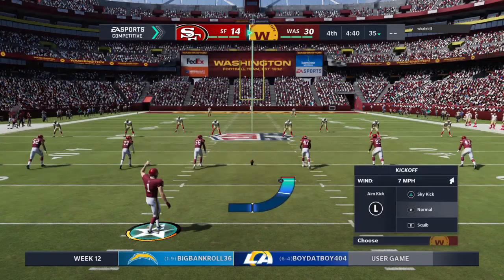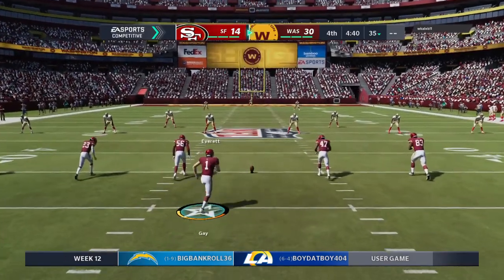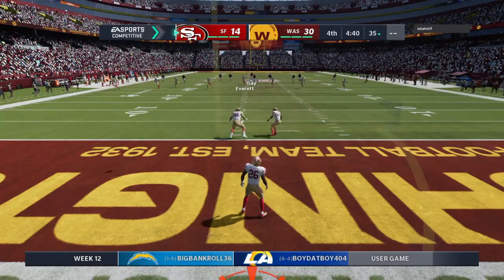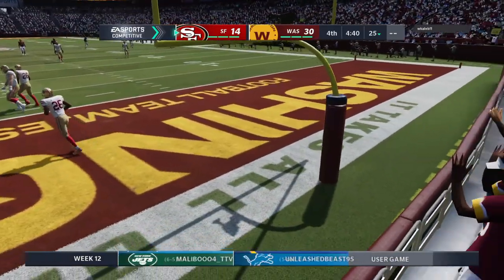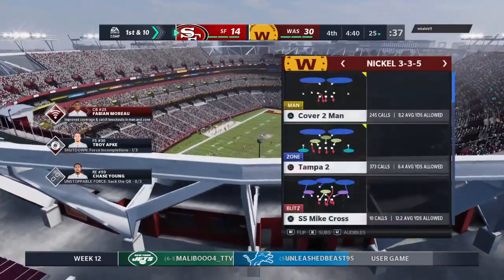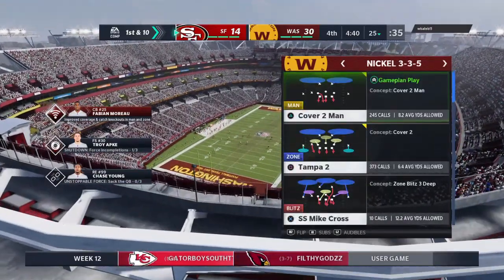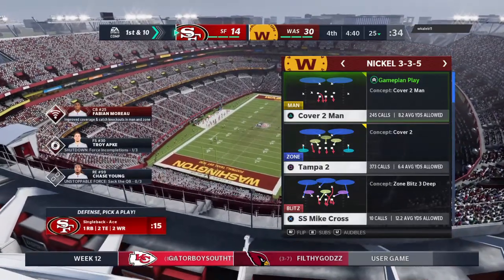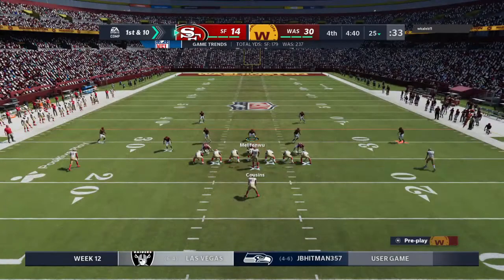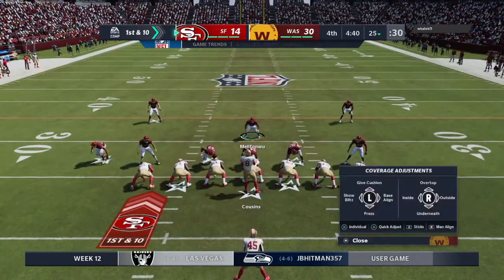Matt Gay set to kick off. Following the touchdown, here's Gay to kick it away. And this will not be returnable. It's out of the back of the end zone for a touchback, 25-yard line. The 49er offense set to get this drive underway.